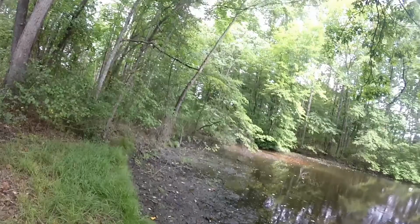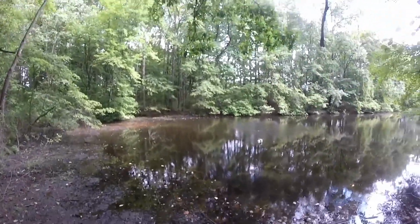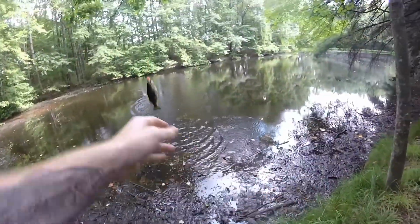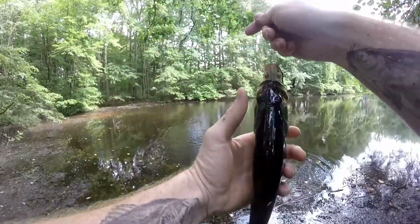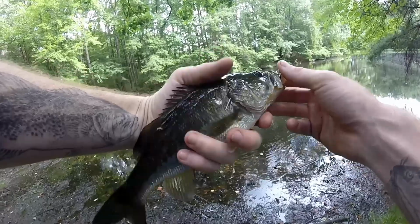Good shot. There we go. Well, there's one on the frog, but he ain't very big. Right when I look down, he wants to hit it. Frogfish. Oh, he's a giant too, I'm telling you. He ate it. You see why I'm using smaller size baits here, guys.